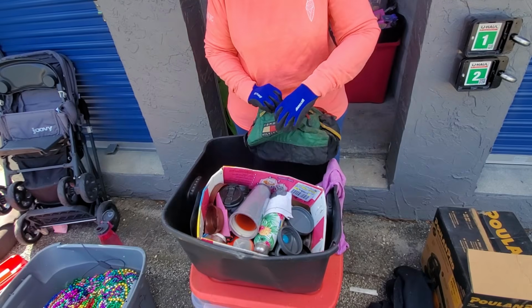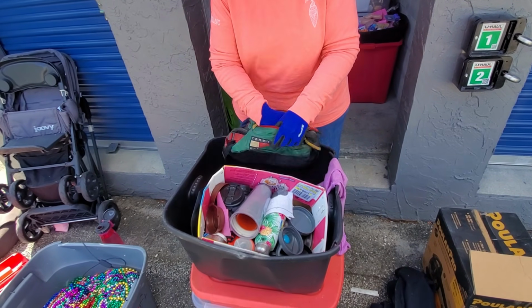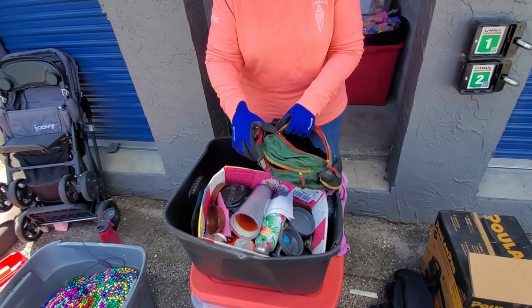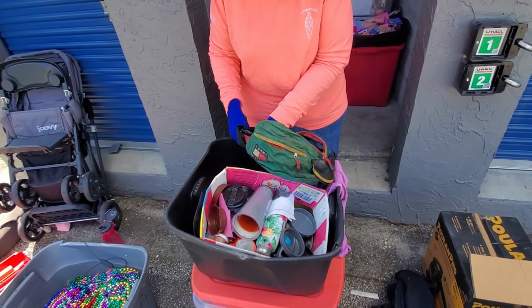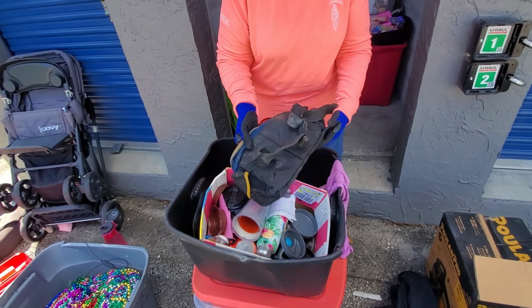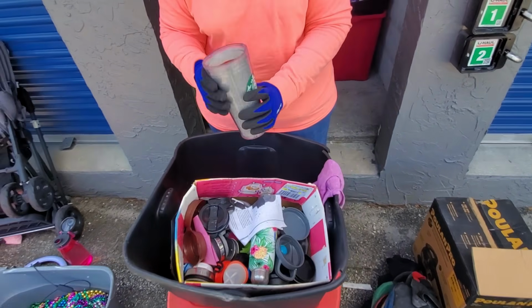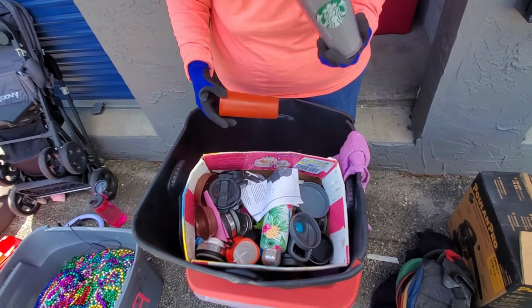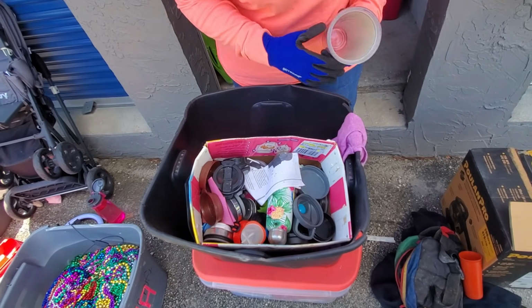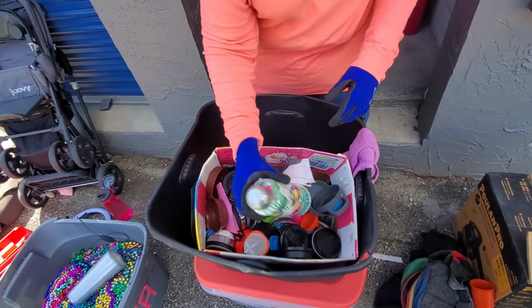Oh, it's already open. Gotta have gloves on. Sticking them in here. Ooh, I don't know what that is. That's it. It's garbage. Starbucks cup. Wonder if there's a lid to it. We'll hang on to that. People like Starbucks. I don't.